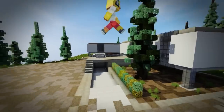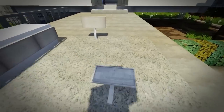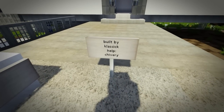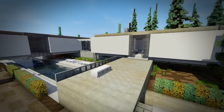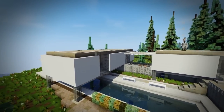Who built this? I think this was built by Classic. There's somebody here with an invisible sign writing. Built by Classic. Built by Classic. Helped by Shiv. Well, thanks, Shiv. I high-five the sign. There we go. So Shiv helped with the interior, and it's built by Classic, right?